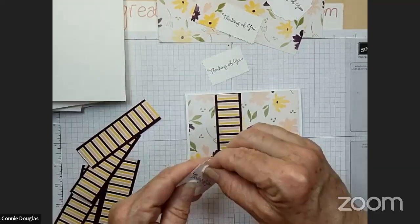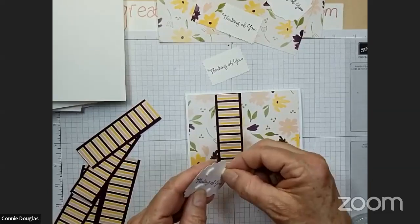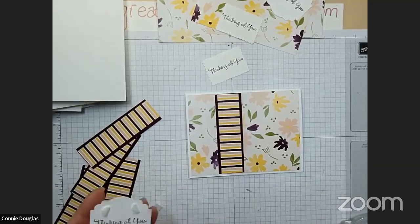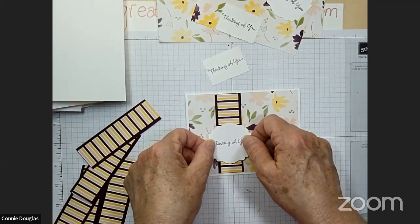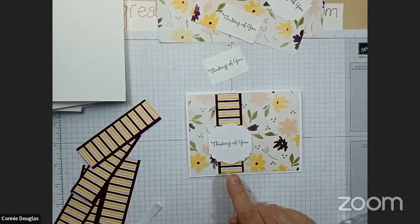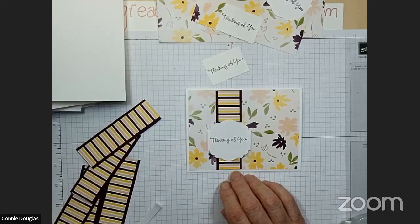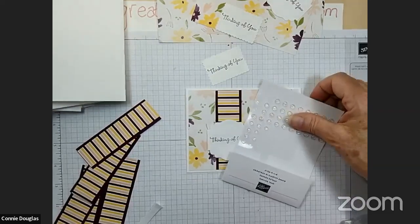And then, so I will finish off this one, and then I'm going to work on the others. And I won't explain exactly what I'm doing because I'll be doing all the same thing for a little bit. There we go. And some embellishments. What do we think? We have opals. Oh.